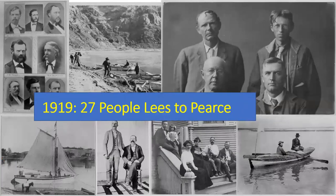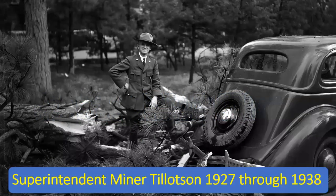When Grand Canyon National Park became a park in 1919, 27 people had boated from Lee's Ferry through the Grand Canyon to Pierce Ferry. This man, Superintendent Minor Tillotson, was Grand Canyon National Park's first long-term superintendent, and he encouraged his rangers to go out and explore the river and the backcountry.